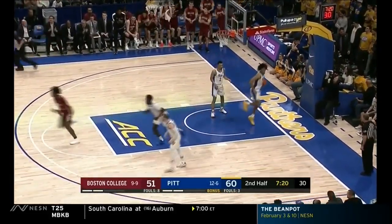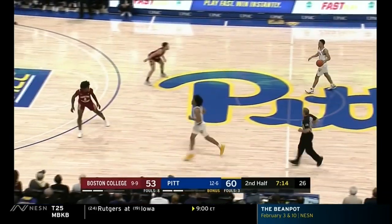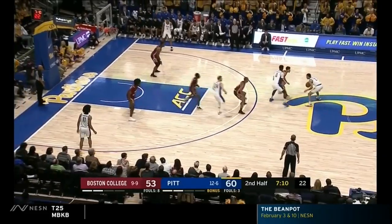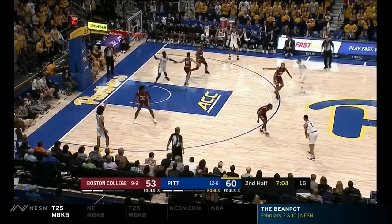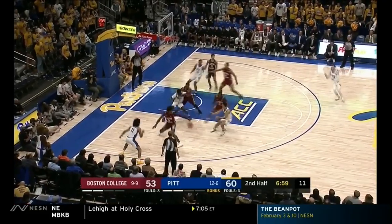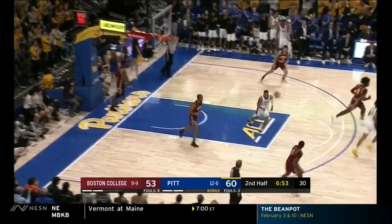Hamilton with a nice fadeaway after posting up the smaller Murphy. Well, I thought he made a mistake with a fadeaway because he can go right up over Murphy, but that was a very nice-looking shot in the basket that Boston College sorely needed. Popovich now out for a breather, which you would expect. The difficulty here for BC is there are a lot of guys now that are feeling warm for Pittsburgh, including Hamilton.